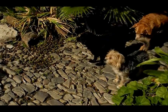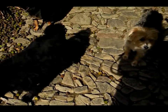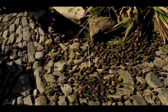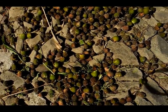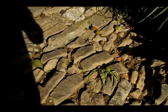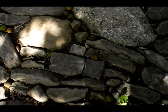Good morning. Here are the daily figs here, and here's George, and Henry's the fat black one. Charlie's the little one here, and I think that's Bill down there. Here are the daily figs, look. And there's a shadow there of somebody taking video. And as you can see, there are figs all over the place, all over these old cobbles.